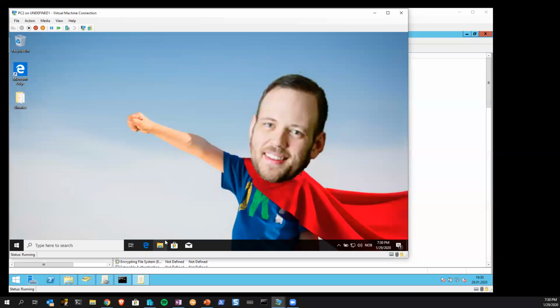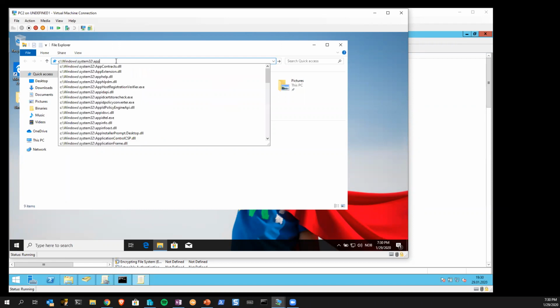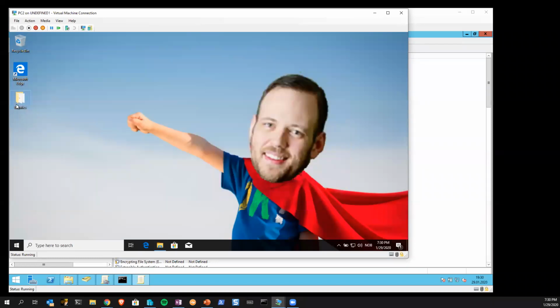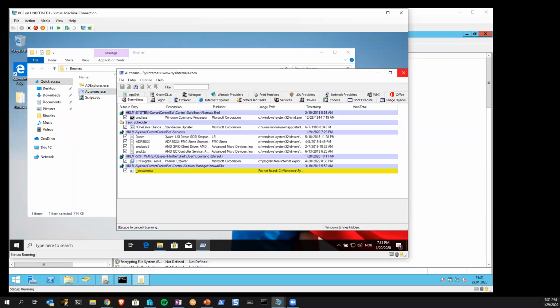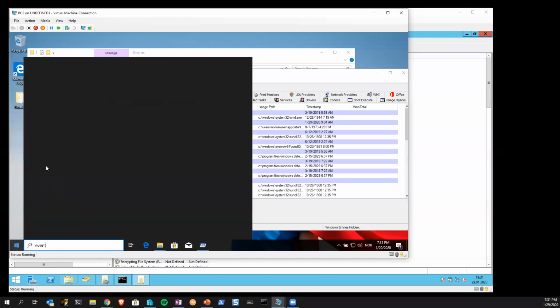All right, let's see now if the files are present or not. Windows, System32, AppLocker. Okay, so the files are here now, so that's a good thing. So now it should basically start auditing. Let's verify that by executing this file like this. And then we can go into the Event Viewer and verify that it actually is listed.